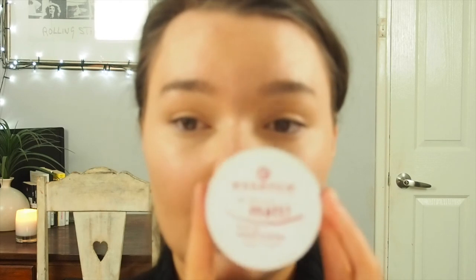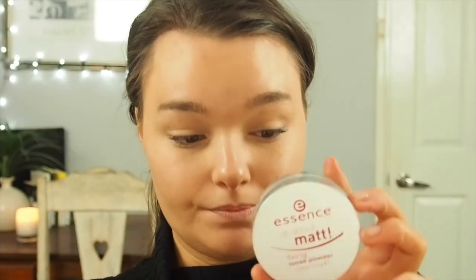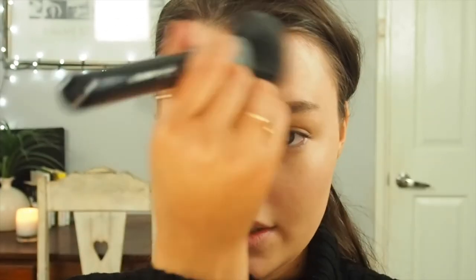But also because I want to kind of give myself a semi-matte finish down the T-zone, I'm going to go in with my Essence matte powder. So just with my Sigma large powder brush, just going to go down the T-zone. I don't want it to push and pull.